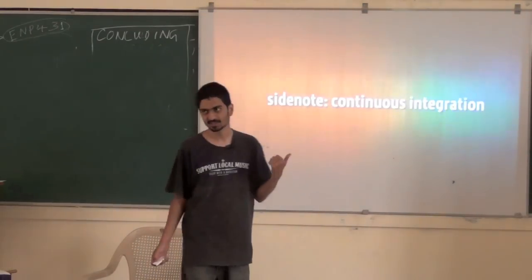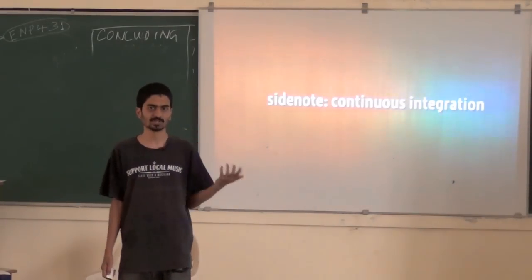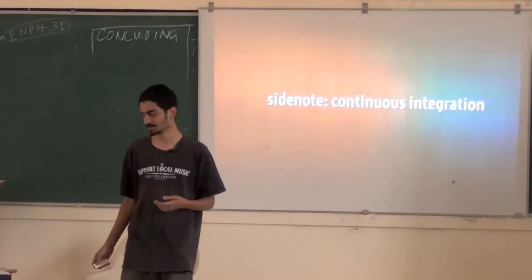But yeah, continuous integration. You should really look at it. Again, there is absolutely no reason that front-end developers can't make use of this, now that we can run unit tests directly in the command line without having to pop up the browser.